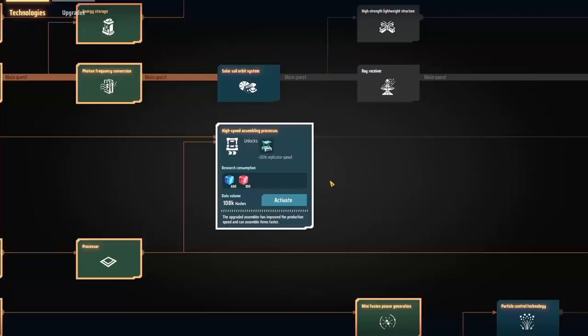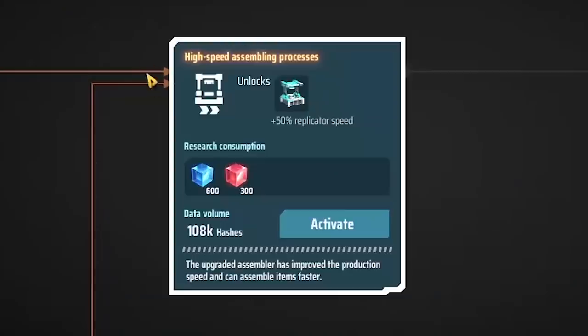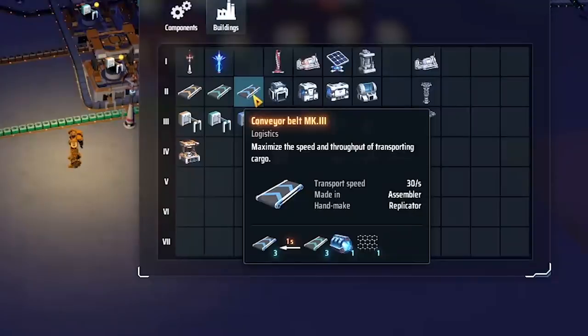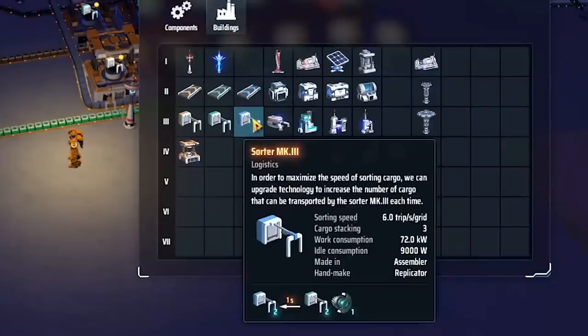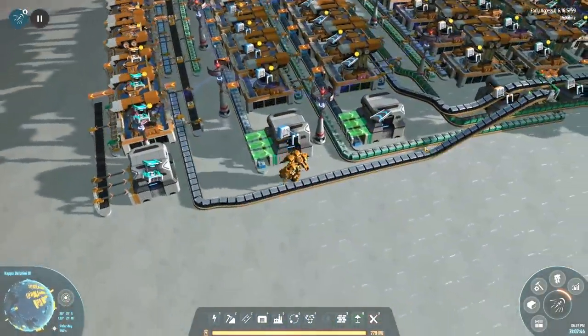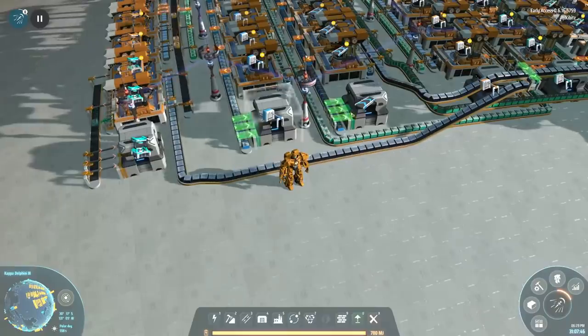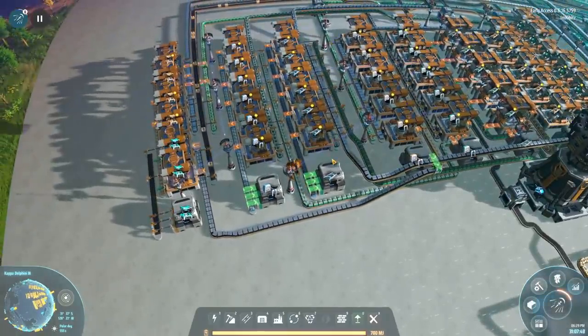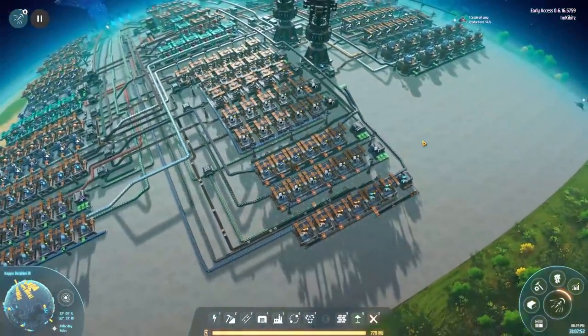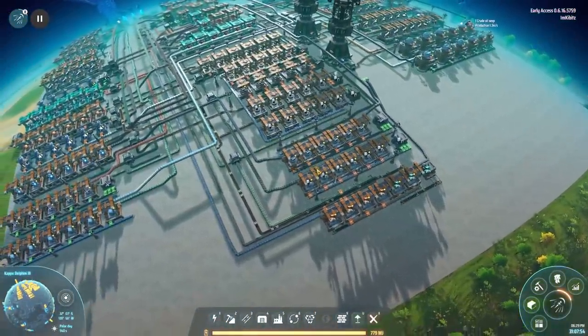So first thing I wanna do is buff all of our logistics stuff. So we're gonna get the high speed assemblers now. Oh yeah, I've also unlocked the Mark III conveyors and sorters as well, so we'll automate these too. Oh yeah, bud, now we're getting into the spicy meatballs. Mark II assemblers and the Mark III belt stuff. Good, very good. Now we can expand our factory and update things considerably.